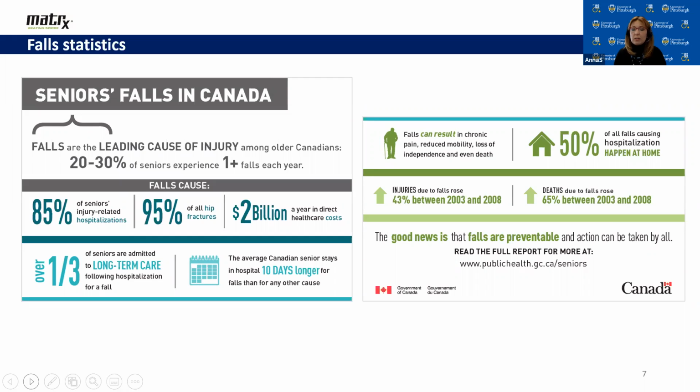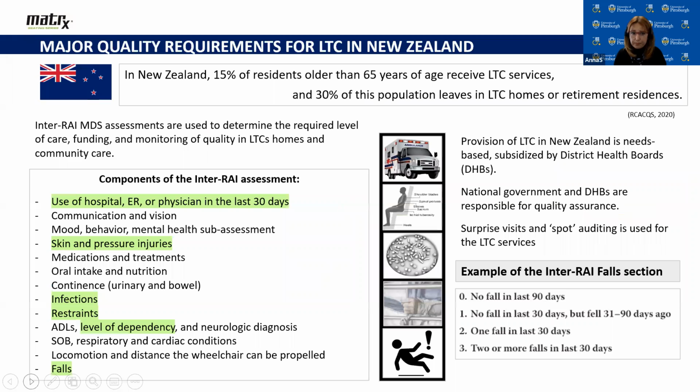Why are we unable to tackle this statistic?